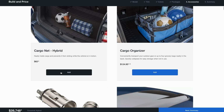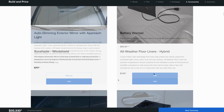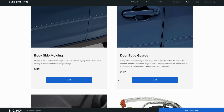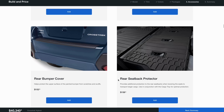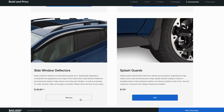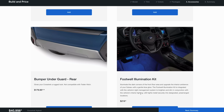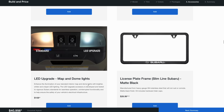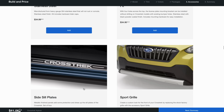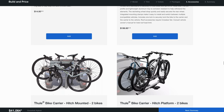We're going to add basically all the same options that we added to the Sport model to be on the level of fairness, or as close to fairness as we can get with this, because we are building different vehicles. I mean, it's the same base car, but there is a greater cost in the hybrid to start with. So let's go ahead and pick through, try to remember exactly what accessories I picked out on our Sport model.